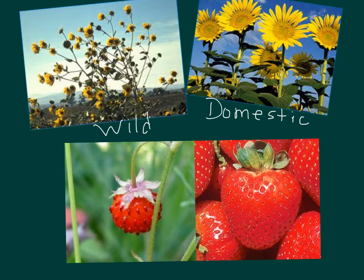Same for the strawberries. The ones on the left are smaller, not as much to eat. So when farmers would be using this kind, they're the wild ones. They are not going to fill up a basket as much. They're not going to get as much money for them, and they're probably not going to last as long in the grocery store. Whereas the ones on this side have been domesticated, selectively bred. We call this selective breeding, and they are going to have the big strawberries. They're probably going to last 2 weeks in the grocery store and give the farmers time to get them to the market.